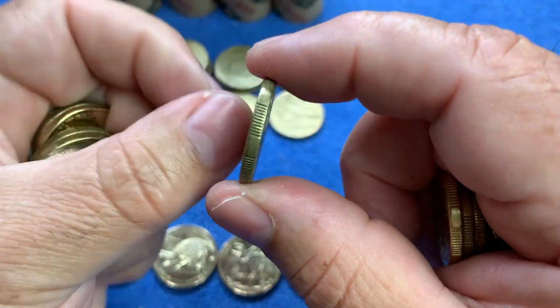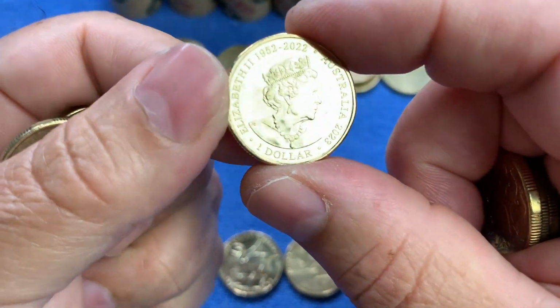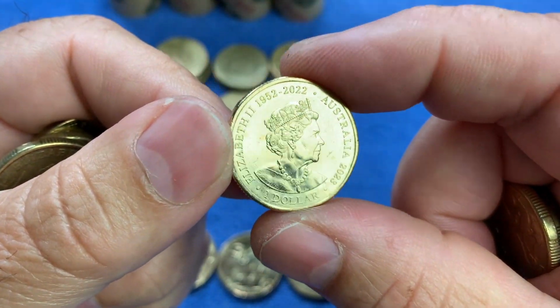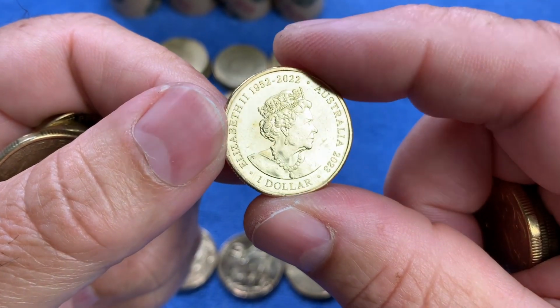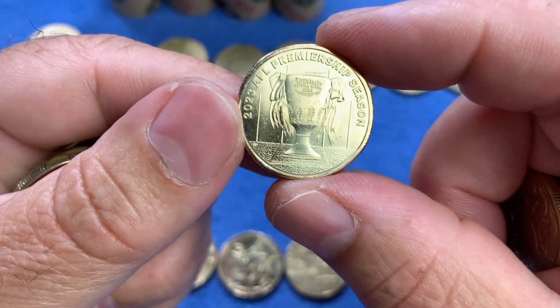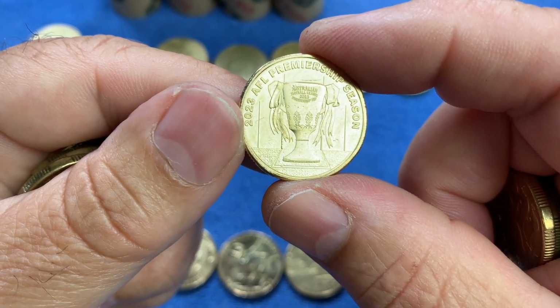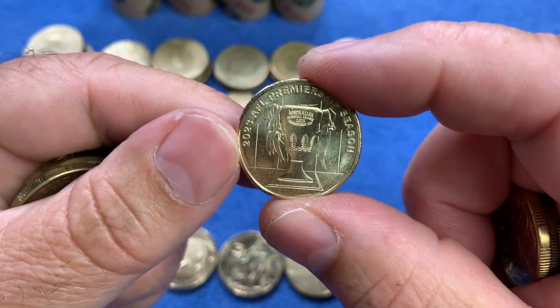We have another Outback, and you would have seen there, we have a 2023 coin with the memorial effigy and $1 on there, so that'll definitely be an AFL coin. There we go, AFL Premiership season. Another one of those. I think it's only the second or third one I've got. They are in the book.